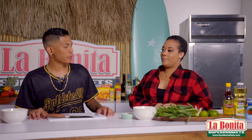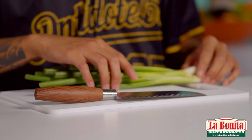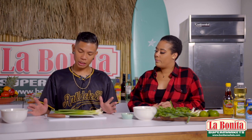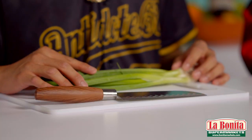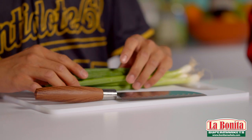What is next? So now we're going to cut the green onions. Green onions are going to be used for garnish. How many are we approximately using? Probably about one bunch. One bunch of green onions for garnish. I mean, if you want to use more than one, I personally love green onion. I like to drown my stuff in green onion.